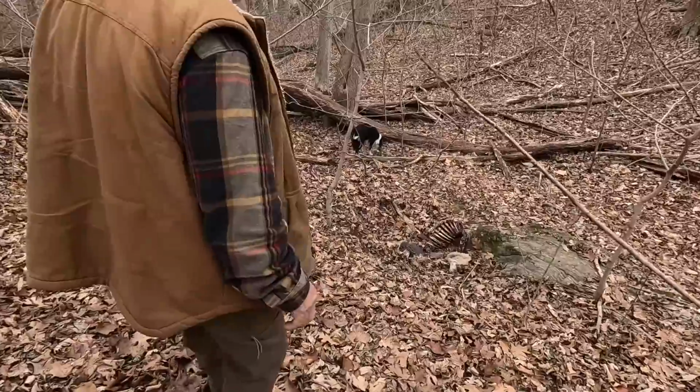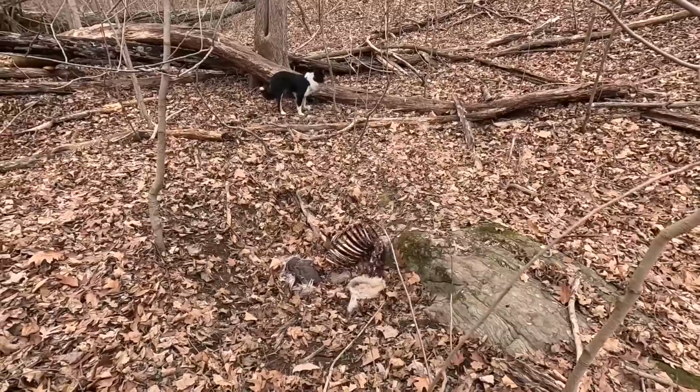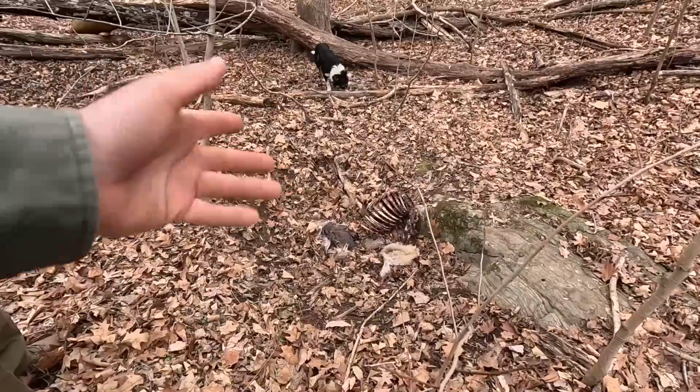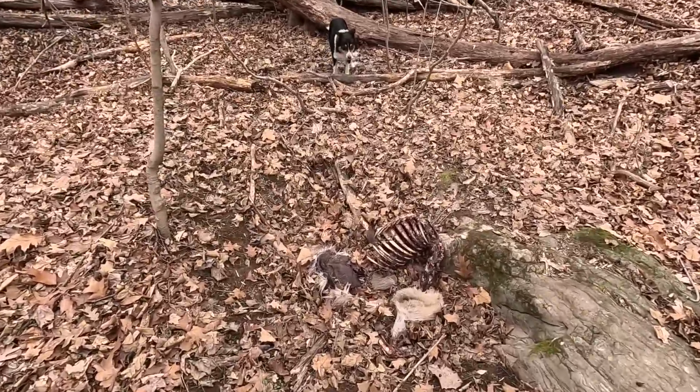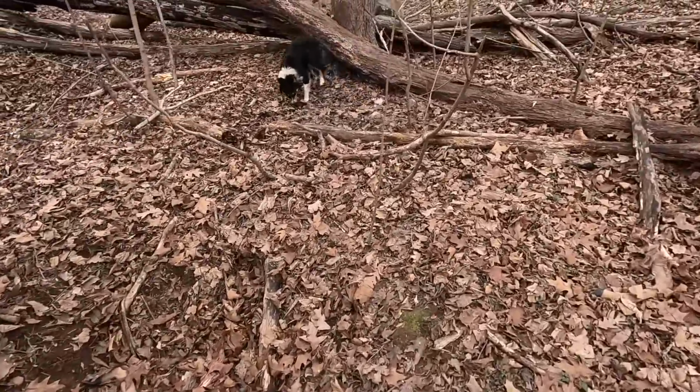Yeah, that's an old deer, I reckon, huh? That's a deer. It's in a little sinkhole too, isn't it? So yeah, that's a little sinkhole. That's probably somebody shot that. You know, deer hunting. Laid over there, somebody drug it in a hole.